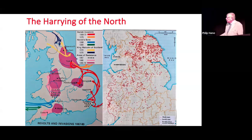The border is always unsettled, and there was a lot going on in the border prior to 1066, but it is a centre for rebellion after the conquest, and also down here in the south-west, around Montacute and around Exeter. But the big one was up here in the north, where there is a series of major uprisings, and William's answer to this is to march a Norman army up there and wreak havoc on the ground, laying waste large areas of Yorkshire and Northumberland in particular, and this is known as the harrying of the north.